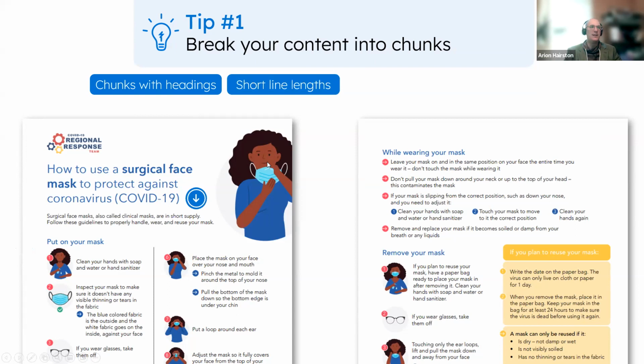We're going to use short line lengths. So you can see this little opening statement, surgical face masks. It doesn't go all the way across from left to right on the page. And so keep the line length to about 15 words wide on average, 20 tops. When you have long lines that go from one side to the other of the page, it can make it difficult for people to read and comprehend the text and follow from the end of one line to the beginning of the other, because it's just physically so far away. And if you have a paragraph of text, the reader's eye can get kind of lost when they're in the middle. So keep those line lengths short.